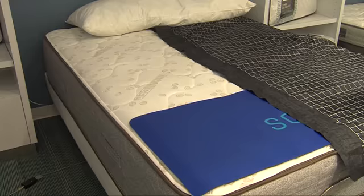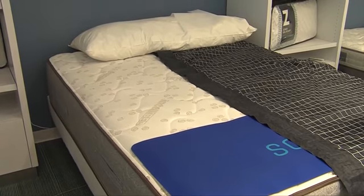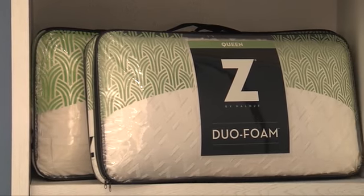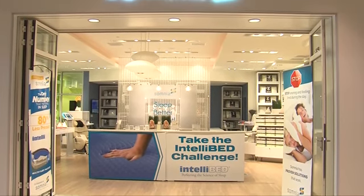So what that means is that there's less pressure points on your shoulders and your hips, less tossing and turning, more support on your back, and you're going to get a better and healthier night's sleep. So we're really proud to have the IntelliBed line here, but we have a lot of other great products that are all focused on helping you get a better night's sleep. So come in and see us.